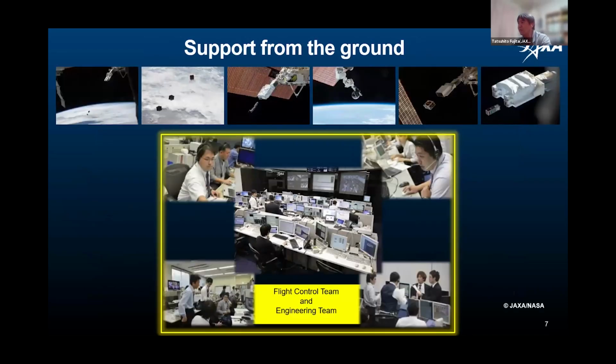The operation commands to move the robot arm and to deploy the satellite are sent from the ground. The flight control team and engineering team are in perfect condition and support the deployment from the ground. The size of the satellite is small, but the mission is made possible by many support members.